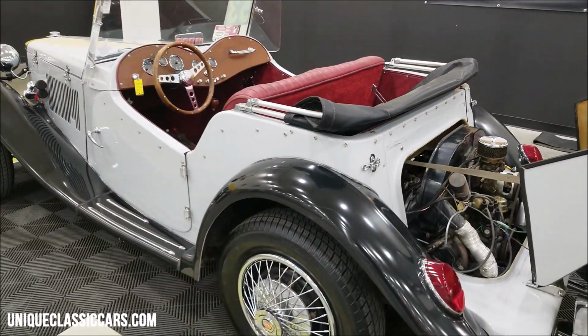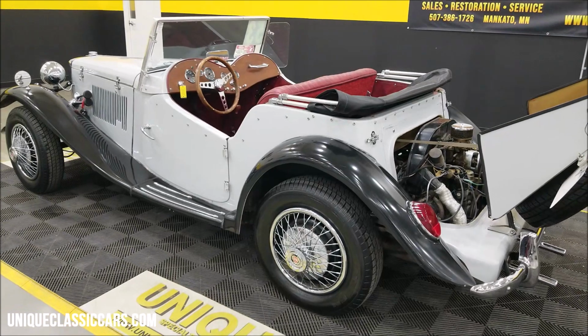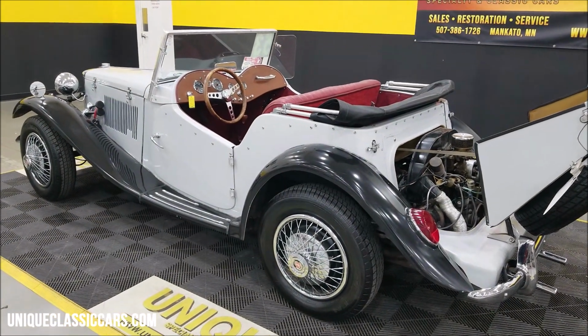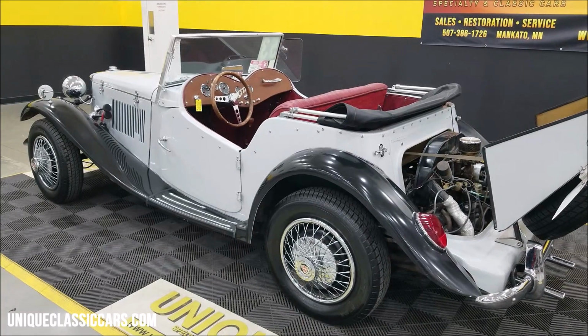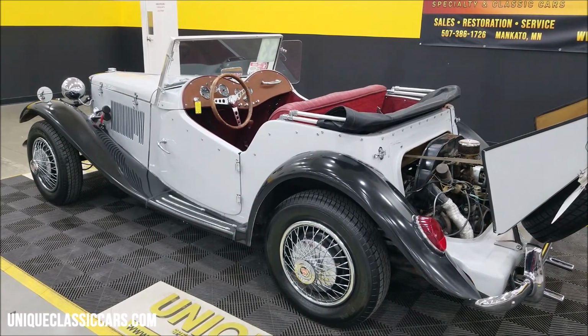Now, I'm going to close this back up, shut her down a second, and I want to put that top up for you so you can check out the top and the side curtains. Let you take a look at that, and then at the end of this video, I'll tell you where you can check out the still pictures one last time and where to call.